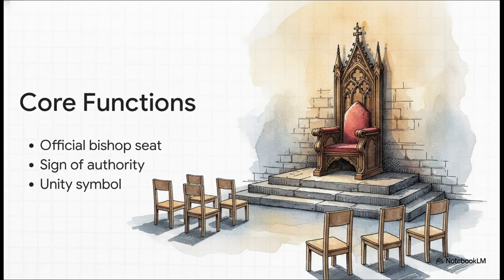And that exclusivity ties directly into its core functions. The cathedra is a highly visible sign of teaching authority, a massive symbol of apostolic succession, and a sign of unity between the bishop and the faithful. Placed in a prominent, dignified spot, totally separate from where priests and deacons sit, it acts as a constant visual anchor. It proves to everyone in the room that this local community is fully in communion with the universal church and the Pope.